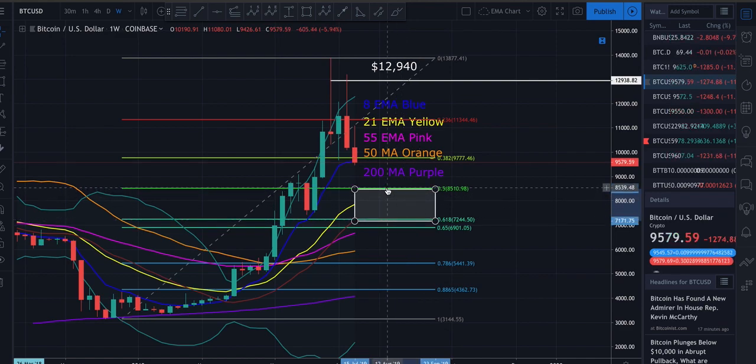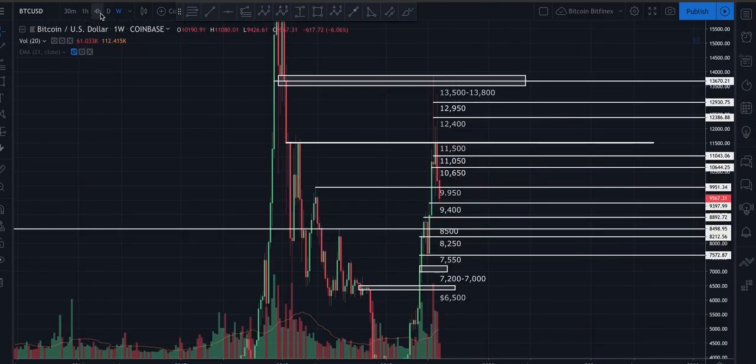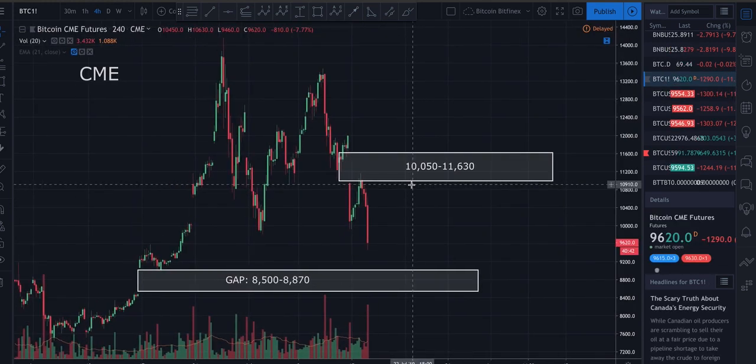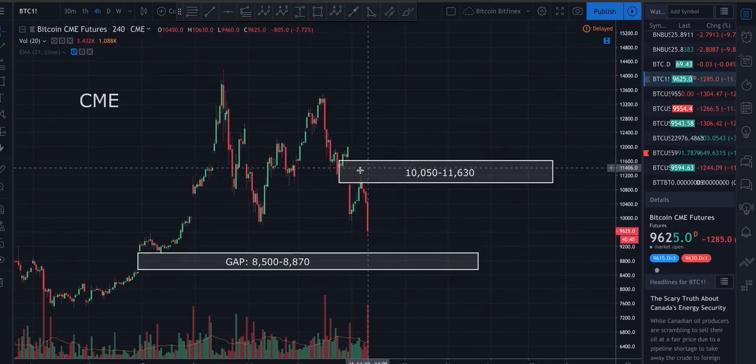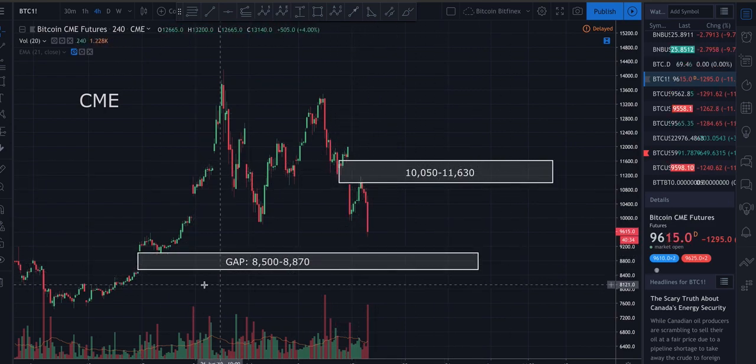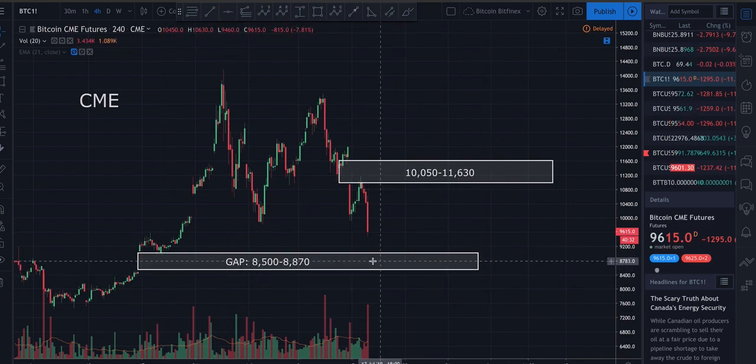I'm not sure it's a coincidence that, of course, that 8,500 would fill that gap on CME. And remember, exactly the same way, if I go back to that CME chart, guys, let me bring it up here very quickly, exactly the same way that this gap up here denoted an area of major resistance, a lot of sell orders, this area down here denotes an area of major support, a lot of buy orders. In other words, a demand zone.